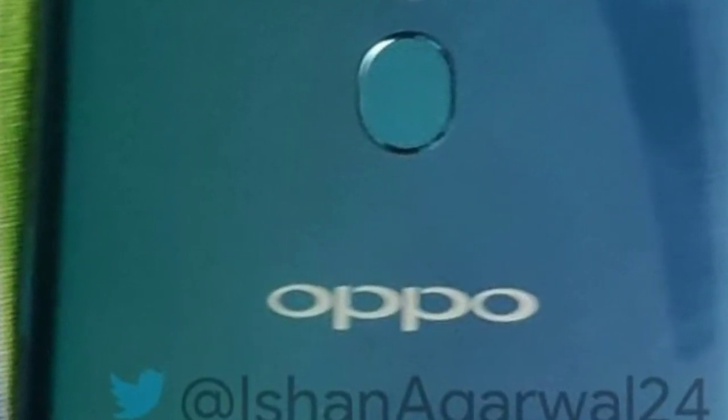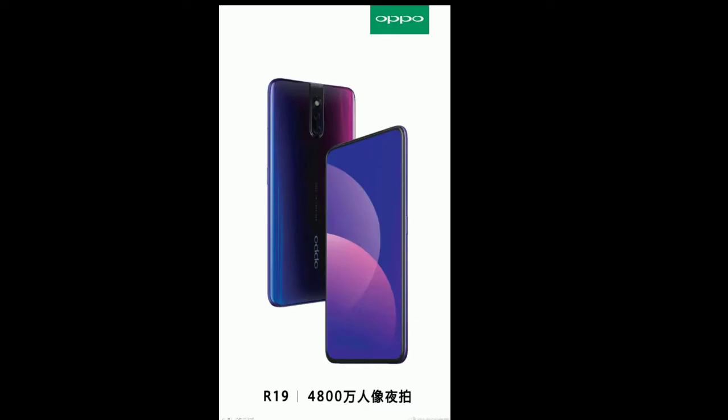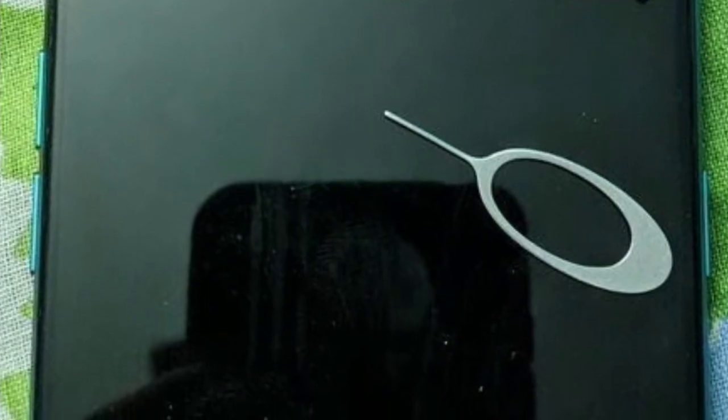So there was a time the Oppo F series launched as the international variant of the Oppo R series, but that has changed. Both series are now sold in the same markets these days. However, it appears Oppo may revert back to the old system based on this poster of the Oppo R19. The Oppo R19 looks like the Oppo F11 Pro.